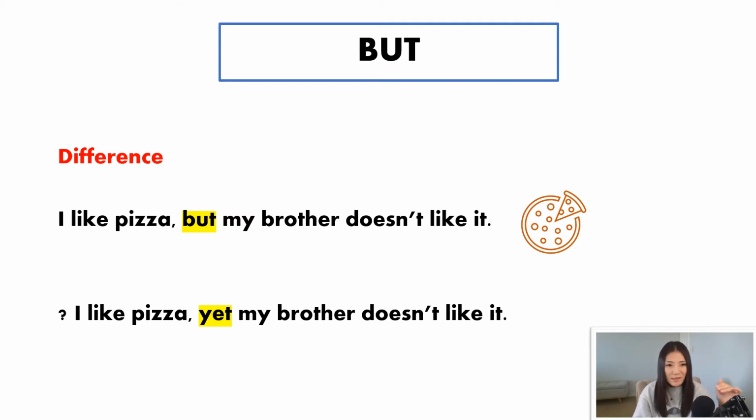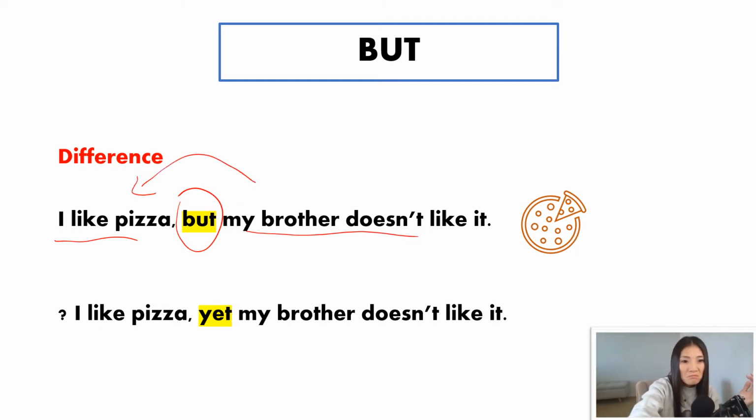On this slide, let's take a look at how misusing these two can sound very funny. The first sentence says, I like pizza, but my brother doesn't like it. So this is appropriate because I like pizza, but my brother doesn't. So it just shows a difference between these two ideas. I like this, but he doesn't.